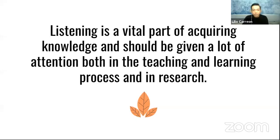Now, after looking at what listening is and what listening comprehension is, I came up with this idea that listening is a vital part of acquiring knowledge and should be given a lot of attention both in the teaching and learning process and in research. I hope that you would agree with me, because given all the evidence I have shown a while ago, which is mostly research-based, listening is really a very crucial part of acquiring learning. And if your learners experience difficulties in listening, then acquiring knowledge would also be difficult for them. Since listening is very important in learning, we should give a lot of attention to it in our teaching and learning process, and also in research.